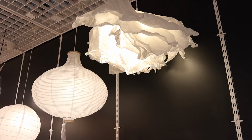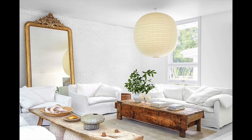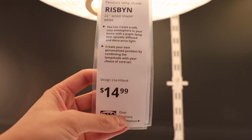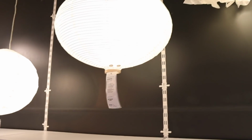Okay, I've seen these before, and I love these paper lamps, you guys. Super affordable, and it just gives me Leanne Ford Interiors vibes. Very Scandinavian, and so chic in the right space to add that light, bright, and airiness to your room. $14.99, oh my gosh. I wish they had one that was super massive to make a statement.